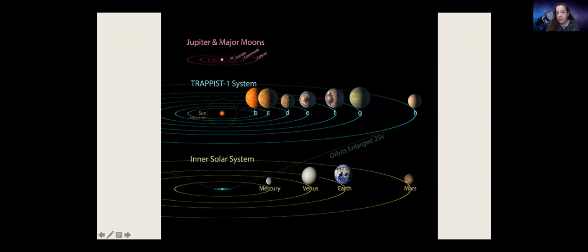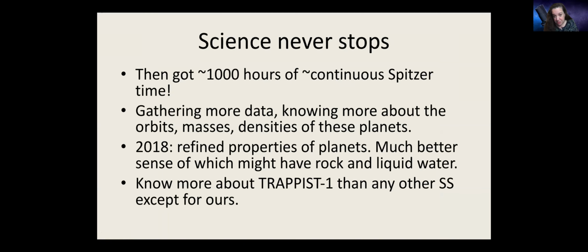And all of these planets in the TRAPPIST-1 system are really close to their host star. They're much closer than Mercury is in our solar system. So Jupiter is a much better analogy than the inner solar system for this system. So they came back to Spitzer and got 1,000 hours of essentially continuous Spitzer time. And so they studied these things really, really well.